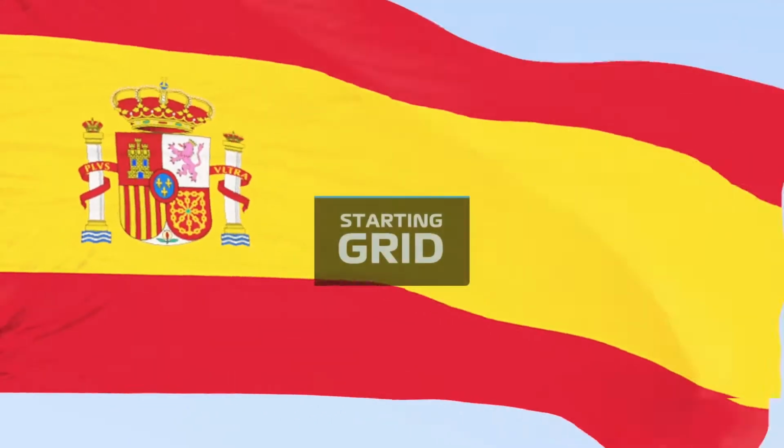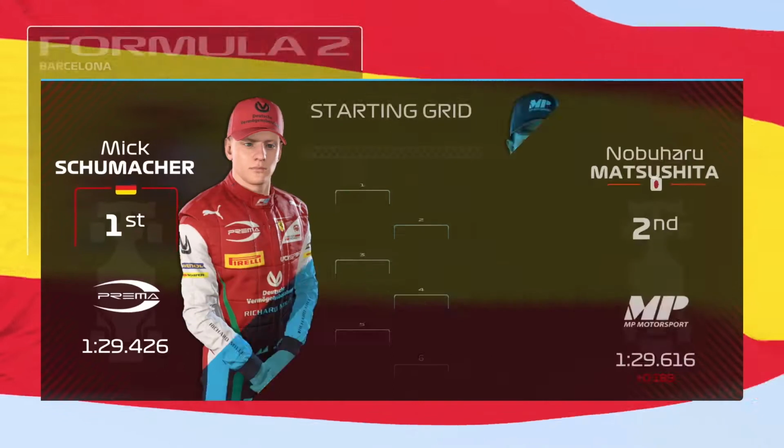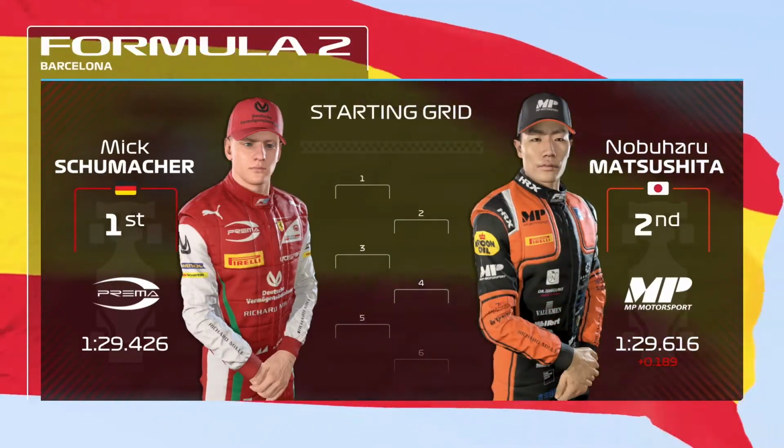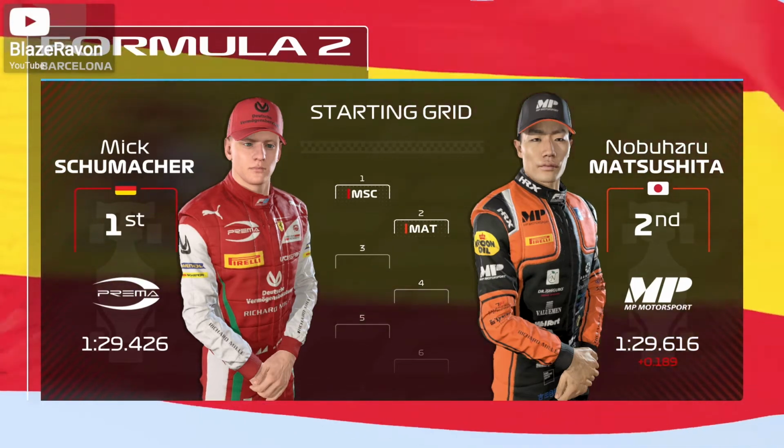As the engineers make their last inspection of the cars, let's take a look at today's grid order for the race. A fantastic effort from Mick Schumacher yesterday puts him on pole position. And it's Nobuharu Matsushita alongside.